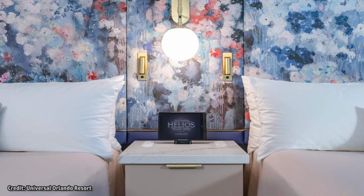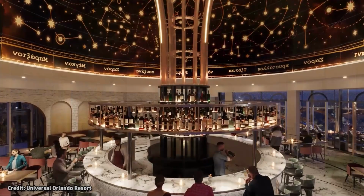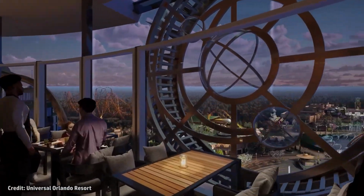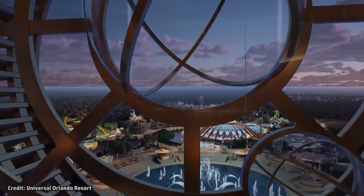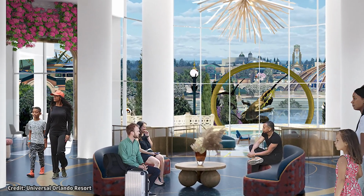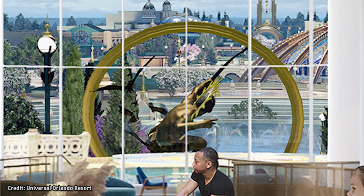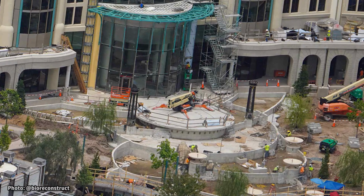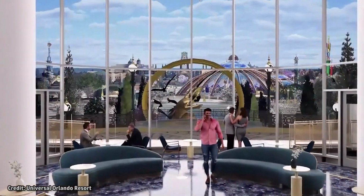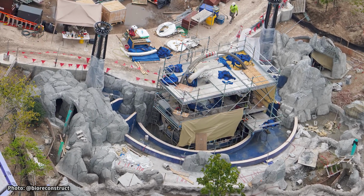Official concept art for the hotel's rooms, pool area, and dining locations was released, including Bar Helios, the rooftop bar. Renderings of this rooftop bar, as well as its view of the theme park at night, have been released. One element that seems to only be visible in one piece of concept art, which is of the hotel's lobby, is a statue of Helios himself, the Greek god of the sun. This statue, if built, would be located on the overlook patio behind the lobby, and is depicted within a ring, just like the Luna statue near the entrance to the park, also located on an overlook.